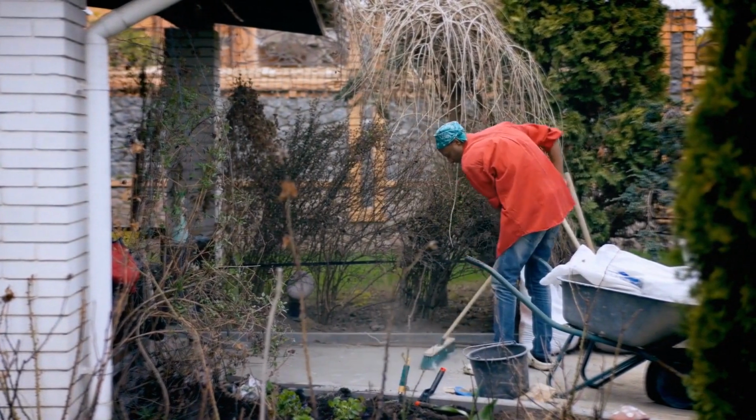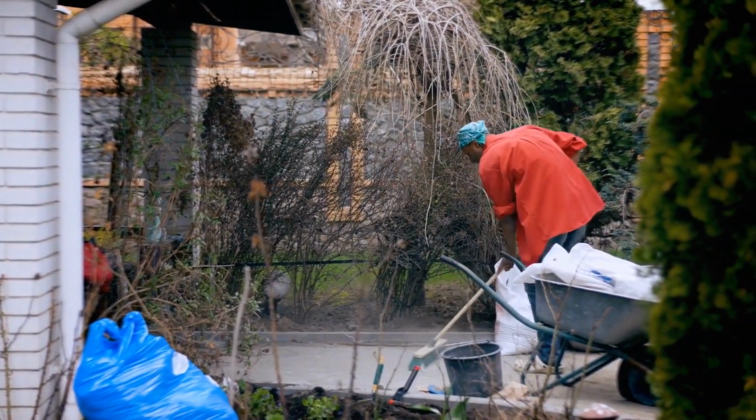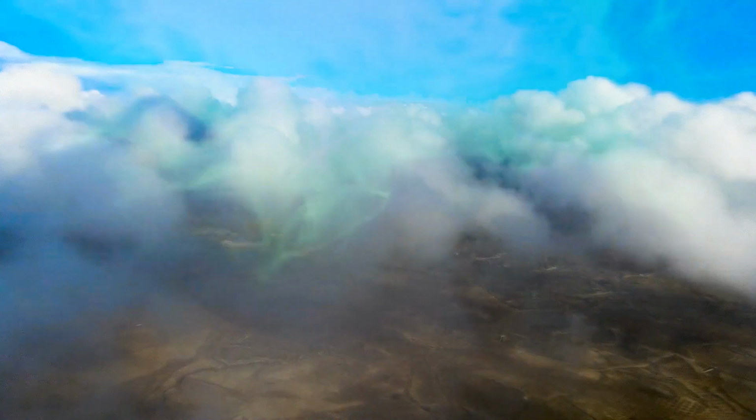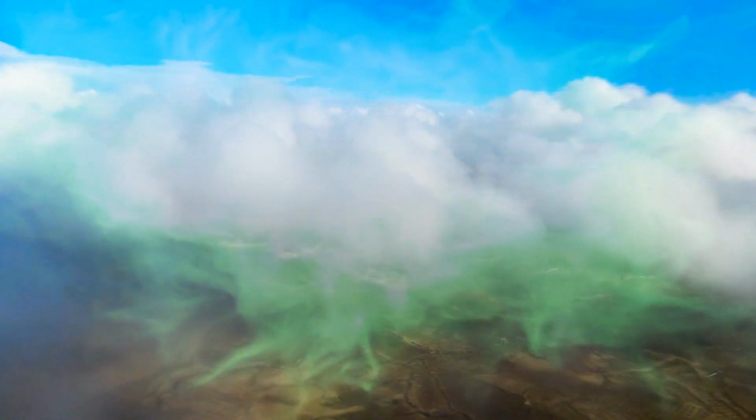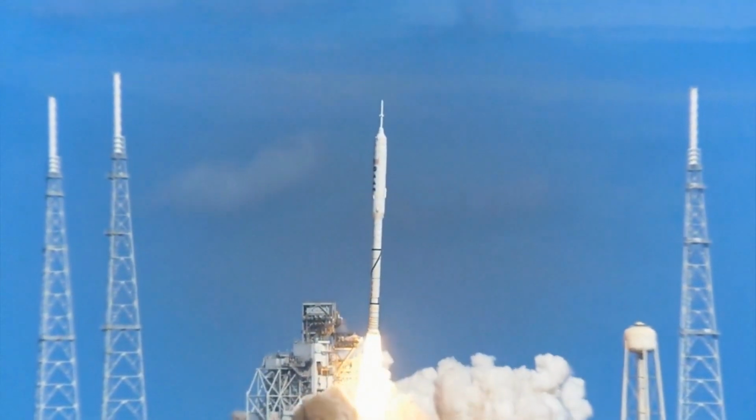Space junk is like that annoying neighbor who throws trash out their window and it ends up in your backyard. Except instead of trash, it's releasing all sorts of chemicals into our atmosphere that are slowly destroying our precious ozone layer. It can even ruin future space missions.